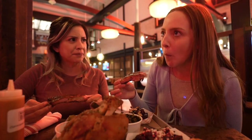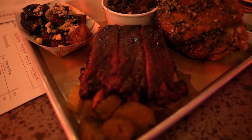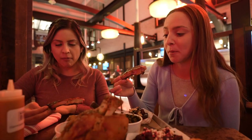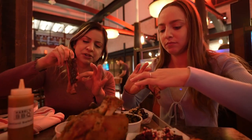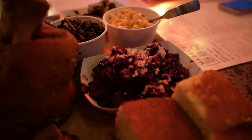It's very tangy. The mustard sauce is absolutely delicious, but honestly, I don't really think the ribs need it. I think they're amazing on their own. And seriously too, just right. Ooh, look at that. Oh, yep, mine is all gone. That's how you know it's good.